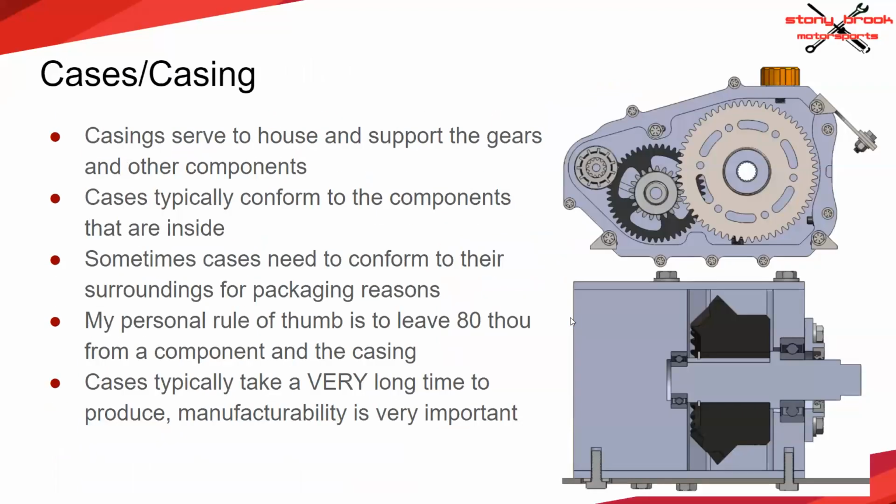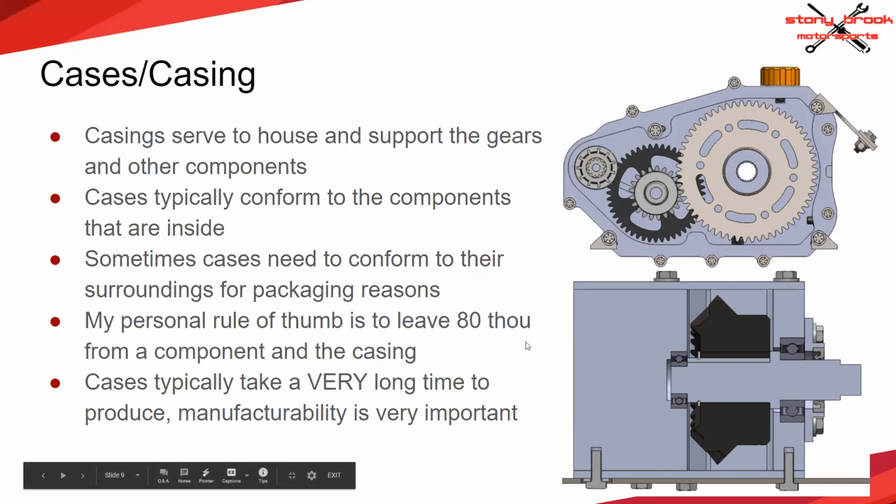So we have to make sure that these cases take manufacturability into account. We can't make something that's overly complicated to make, or else we're just going to end up spending a year making a case. That's why we're trying to reduce the number of cases in our design for REVB, because we have 3 gearboxes right now that we don't think we need to make. If we don't need to make them, we will definitely not make them, because that will take so much time. It would really, really save on time if we can get these things to be made without these 3 gearboxes.